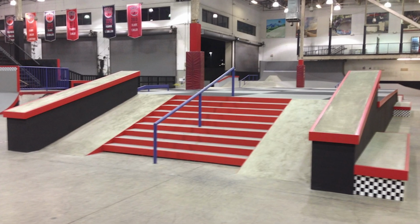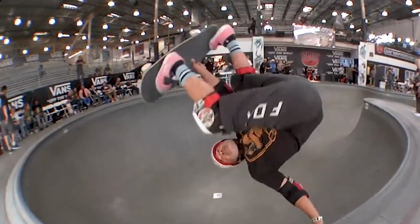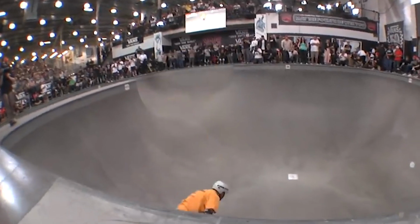Even though the street section of the park is amazing, the pool kind of overshadows it just because of how iconic it is. Every year, Vans still holds a huge contest there, and it's always one of the biggest skateboarding events of the year. Unlike most of the other skate parks on this list, you do have to pay to skate the Vans Orange County Skate Park, but considering how big it is and the fact that it's indoors, it's definitely well worth the money.